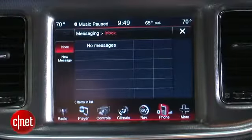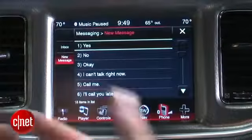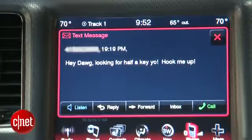And of course these Chrysler products have a pretty good incoming text message display. You can have them read to you if you're driving, read them if you're stopped, and you've got this new message area to send out some canned messages without too much distraction. Hey dog, looking for half a Clio.